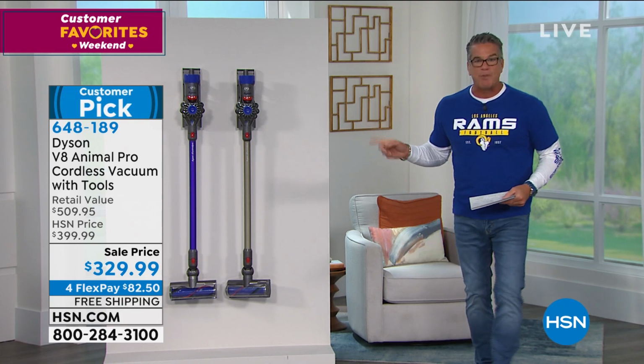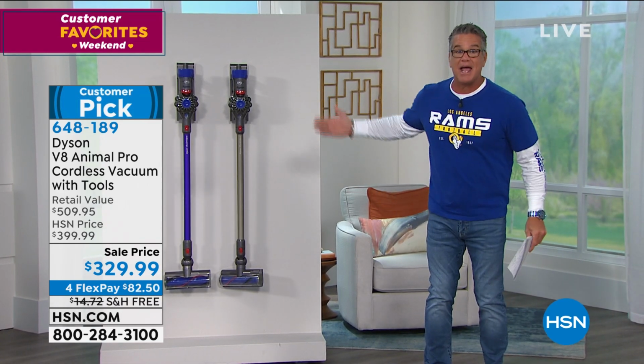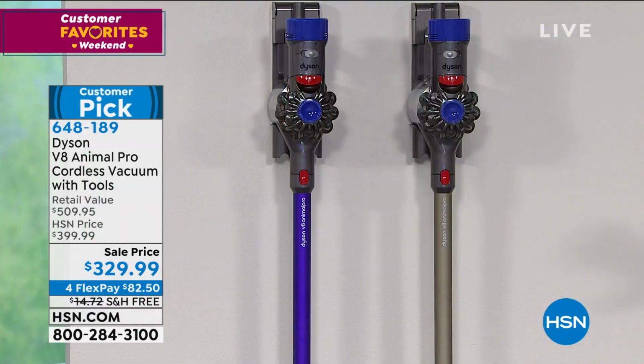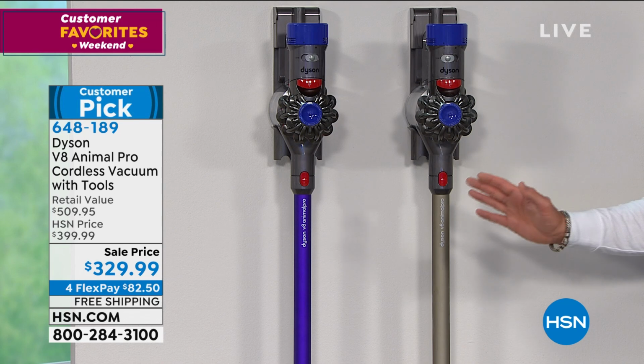These guys will run for 40 minutes on a charge. So you can easily vacuum your own house. They will go anywhere and everywhere because you don't have to plug them in. They are cordless. I have 2 color choices for you today. All right, this is the purple, obviously, and this is the titanium. This is the one I have. Purple is more limited. It doesn't matter what color you get.